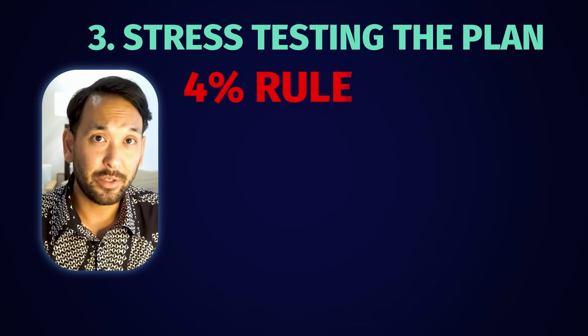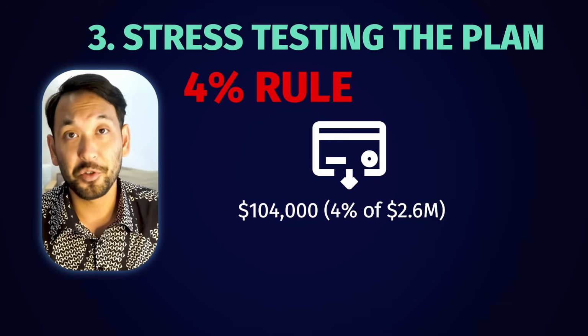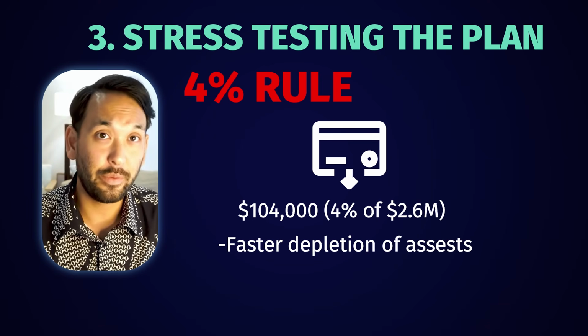This minor spending trim or delay in spending early on preserves the integrity of the plan and gives the portfolio time to recover. In comparing that to the 4% rule, where you just keep withdrawing the $104,000, which is 4% of $2.6 million, even as your portfolio drops, this can lead to faster depletion of your assets.